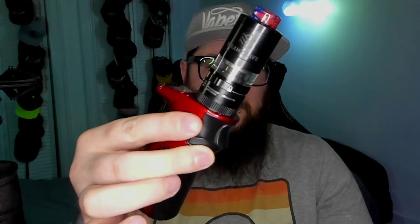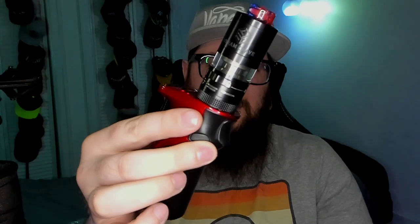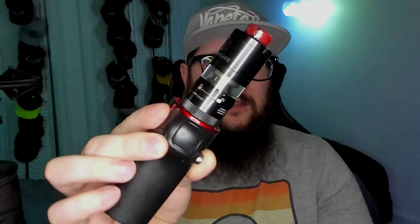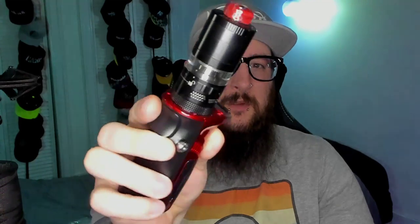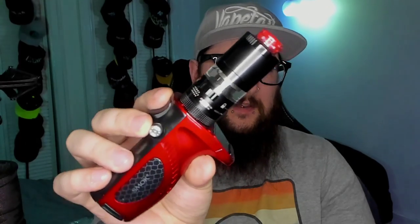This is the Mag Grip. The Smoke Mag Grip with the Steam Crave Aromamizer Plus V2 on top in big mode, 16 mil of e-liquid, with a very crazy looking cobra sort of top, honeycomb drip tip thing there. So that is one setup. And yes, I know it looks ridiculous, but you know what?